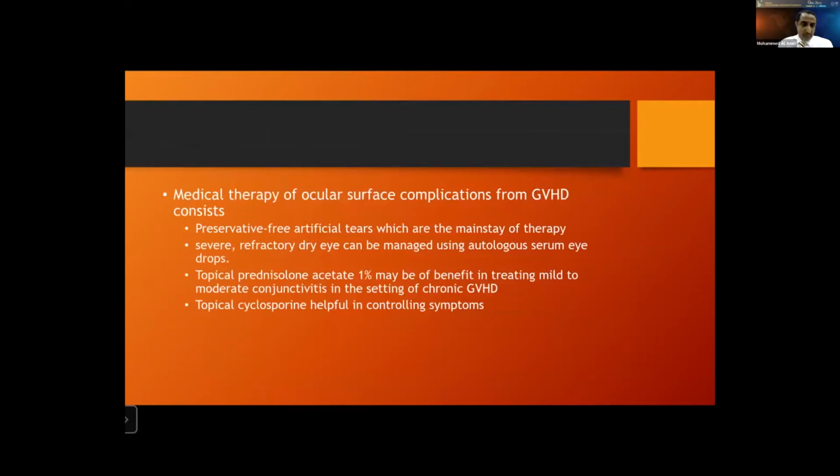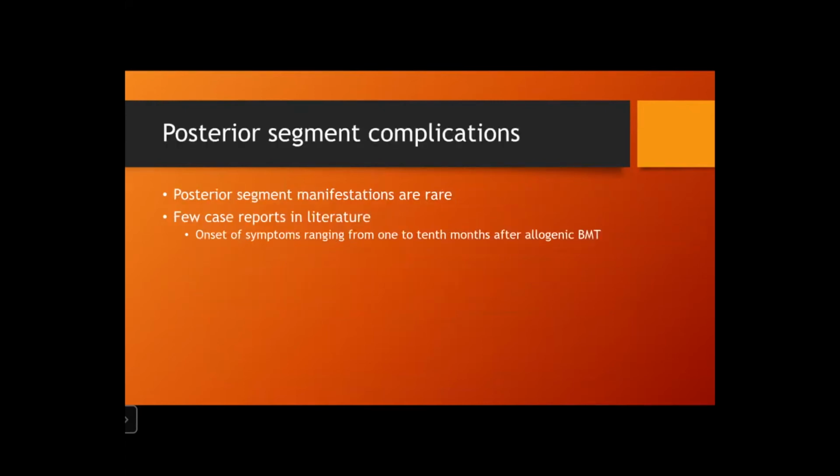Just to remind everybody, if you have a patient with ocular surface GVHD, preservative-free artificial tears are the mainstay of therapy. But if they have refractory dry eye, sometimes I find in my care, autologous serum eye drops may help, or I might sometimes give them a bit of steroid, followed by long-term topical cyclosporin, which has done a great deal in reducing the frequency of lubricants and controlling their symptoms.